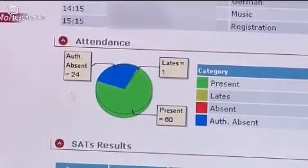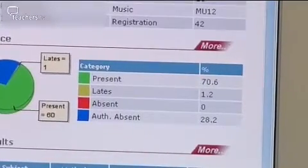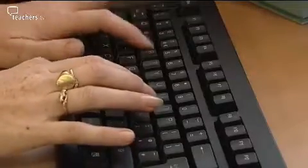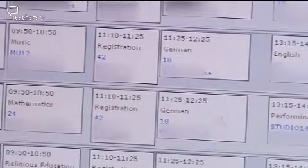There's a pie diagram that comes up with their attendance, and then underneath that there's the date and whether they're absent or not. Parents can also access homework assignments, test results and pupil timetables, so they know exactly where their child should be.